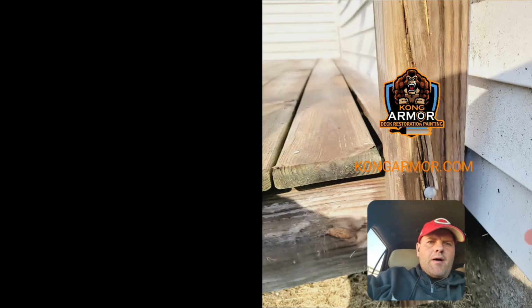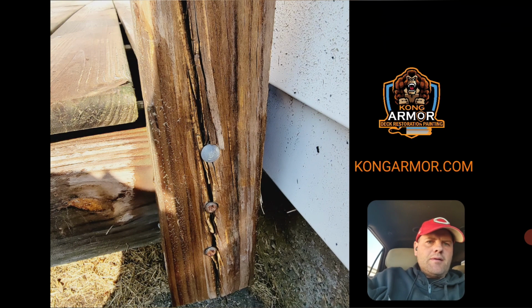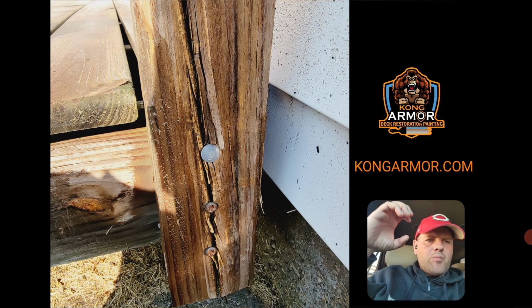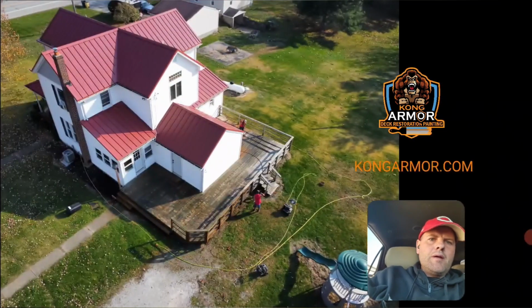That's the cool thing about Kong Armor, is that we're deck restoration painters, we're deck rescue painters. So we can come in, fix that for them, tighten it up. We got all that rail that I was telling you about secured. Got braces in there to help them.